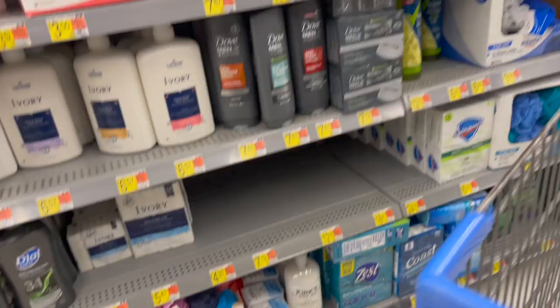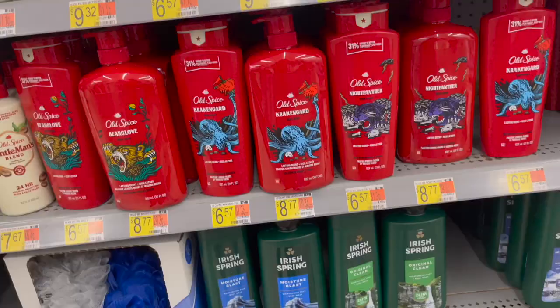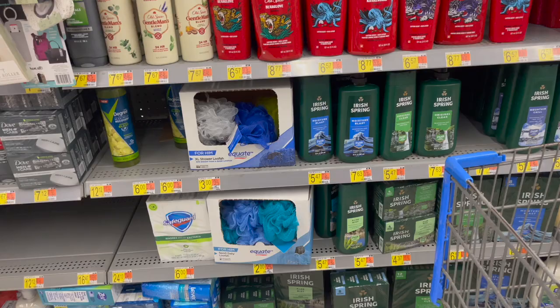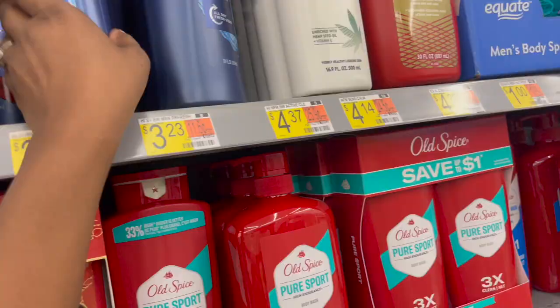Let me know, fellas, some of the body wash, bar soap, hygiene products that you use, and maybe I can check them out for my man, because we like our man to smell good too. I absolutely love when my man smells great. Absolutely love it. And then they have Swab.